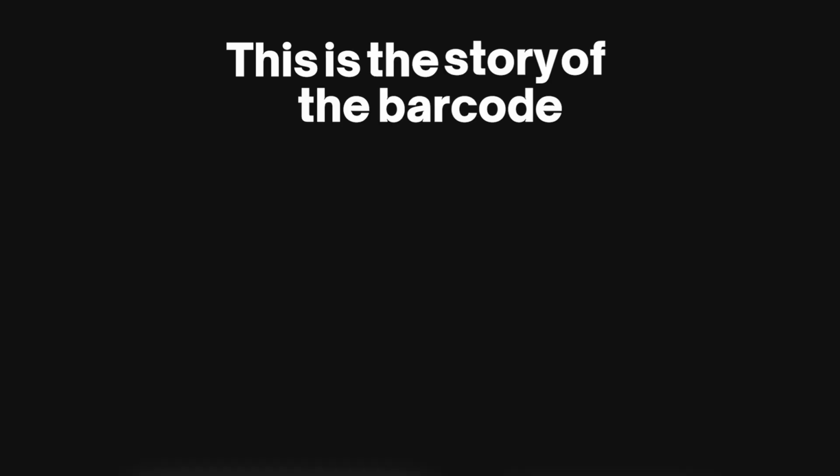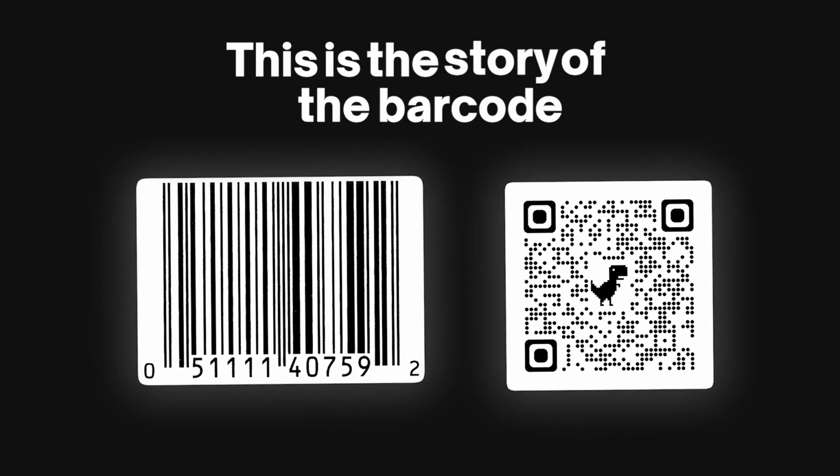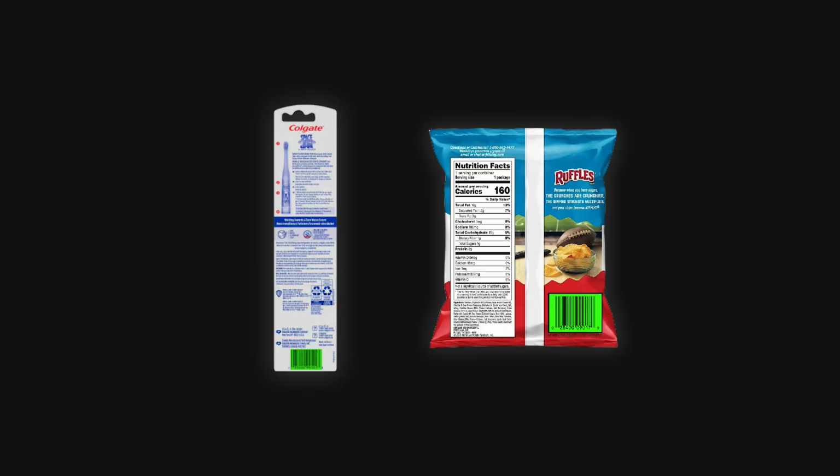This is the story of the barcode, the strange invention that was inspired by dot and dash code and was almost a target-like bullseye. Every day, you likely interact with it more than a dozen times without ever thinking about it. Those simple black and white stripes on everything from your toothbrush to your bag of chips. We take it completely for granted.